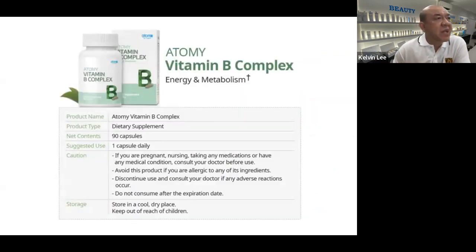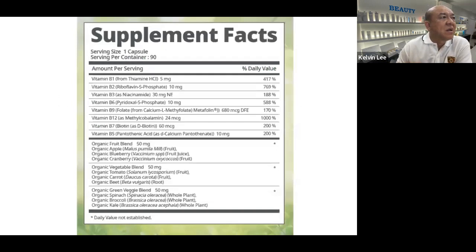Now I want to show you these products. Atomy Vitamin B Complex. Why our B complex here is so unique and so important, it can help us in this ATP production. Atomy one, we have 90 capsules, right? 90 capsules, it is formed as a capsule, not tablets. In the supplement facts, they have all the vitamins B1, 2, 3, 5 is here, 6, 9, 12, 7, all complete here. The daily value is 417% more compared with the daily value inside our Atomy B complex.